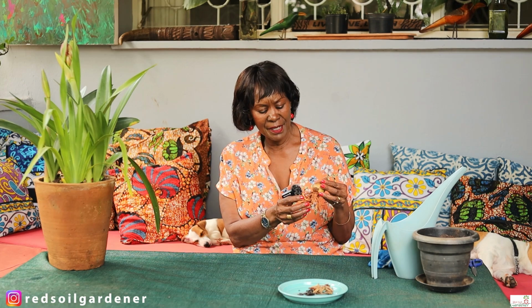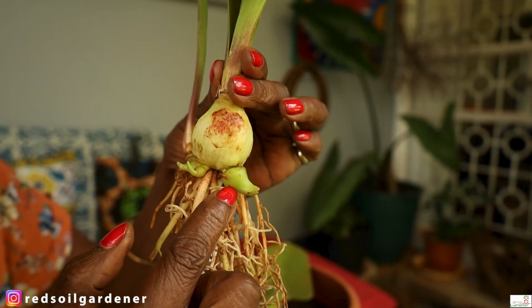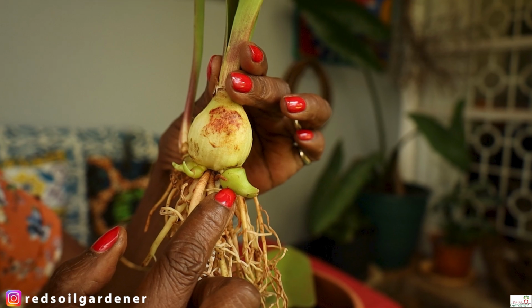Another thing is that do examine your bulb and make sure you don't get any molds or some sort of disease before you buy it. Another thing that you need to also check is that if you do have an offshoot, which could be actually quite promising, so do make sure that if you do see an offshoot, it's not a bad thing.